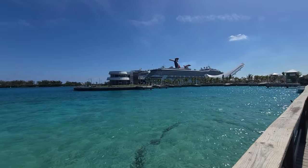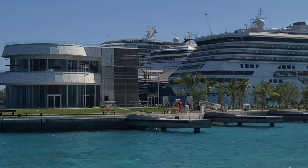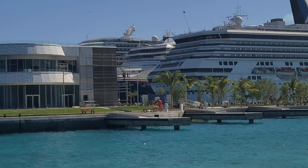So now we got a different ship here that has come in too. That's the Carnival Liberty. I thought that was our ship. Oh, yeah, I do see that. You can see right there on the back where it says Carnival Liberty, right above that deck of windows.